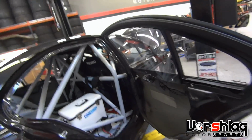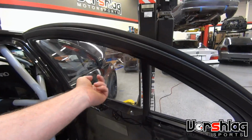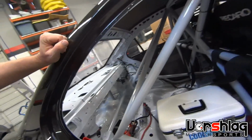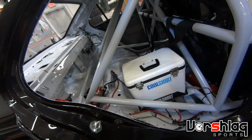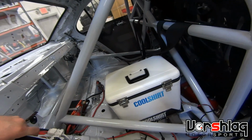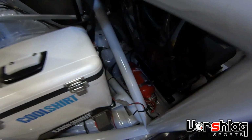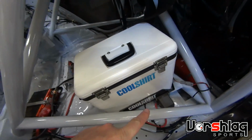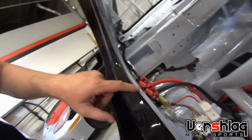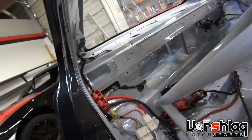The door's been gutted, Lexan added, front and rear. The front are travel windows so they can be removed quickly. We added this cool shirt system for cooling the driver. Big fire system with multiple pulls, a little auxiliary power down here. This quick connect for the battery, so you don't have to climb in the back seat to do it. You can just hook up here and charge it remotely.